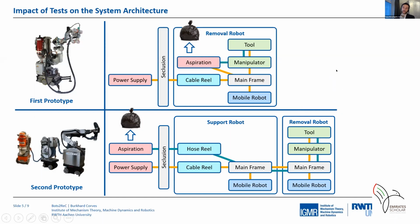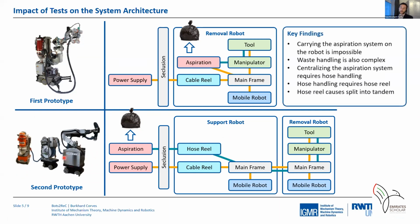So we decided to change the entire architecture of the system so that aspiration becomes centralized. And this is the case here. So we can oversize it to our own needs, which was a step change in our architecture, but really necessary. But as you also see, we somehow need to handle the hose for getting the suction power from the tool out of the seclusion to the aspiration system. And this led us to this coupled tandem solution.